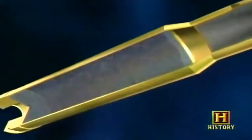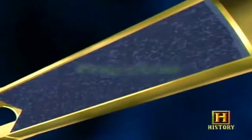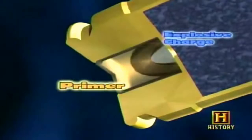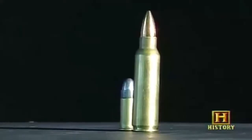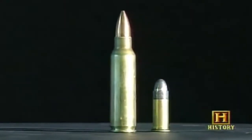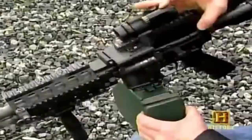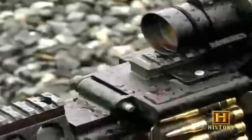The propellant inside the casing is smokeless powder, finely granulated nitrocellulose. The copper or steel primer cup at the base of the casing holds an explosive, which is pressure sensitive. The fully assembled bullet and casing is a cartridge, or round. Whether used in a single-shot weapon or one fed by a magazine of ammunition, each cartridge must be cycled through the weapon and fed into the chamber.